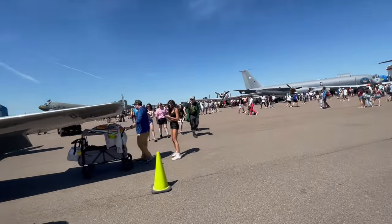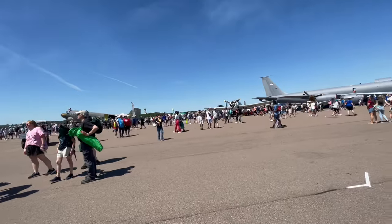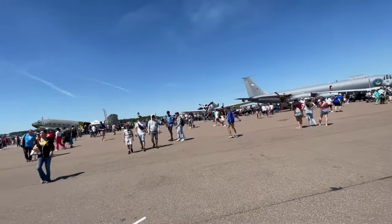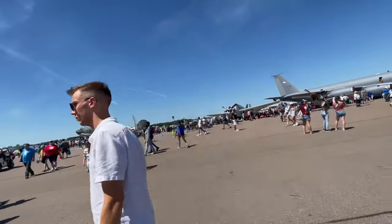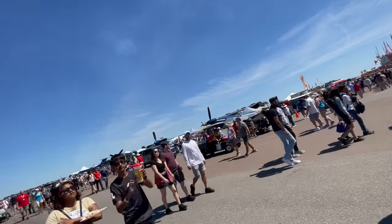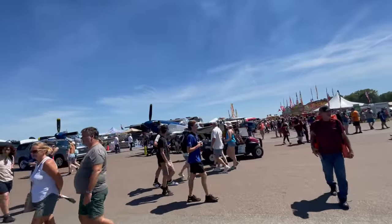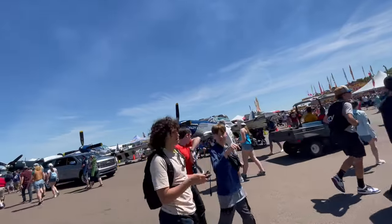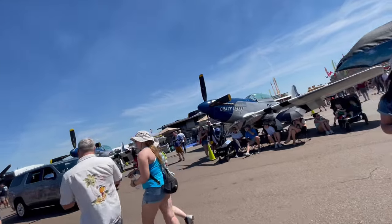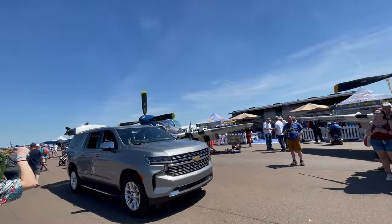Raider, I think that's what that is over there. Maybe not. Oh no, I think that's a Dauntless, isn't it? Can't tell. There's some more Mustangs here. Crazy Horse Mustang. Mustangs are a dime a dozen around here. Oh, this one's got the guns removed. This one still has the guns.